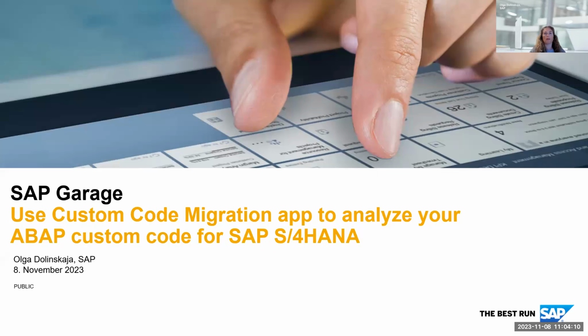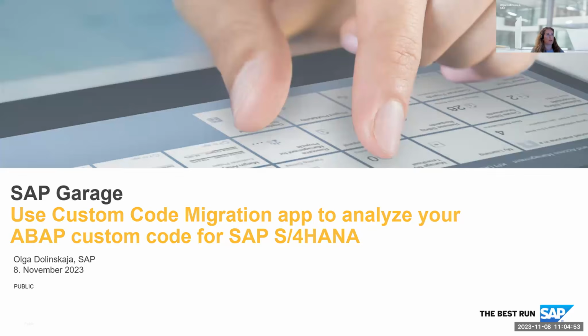And a very warm welcome from my side to today's session of the SAP Garage series about how to use the custom code migration app to analyze your custom code for SAP S/4HANA, and how to use the corresponding Discovery Center mission to execute the custom code analysis process step by step. I will start with this presentation and make you familiar with the custom code migration app and its analysis capabilities, and then we will turn our attention to the actual mission of the SAP Discovery Center, go through the steps that the mission provides, and I will also show you live demos.